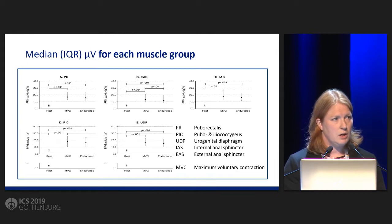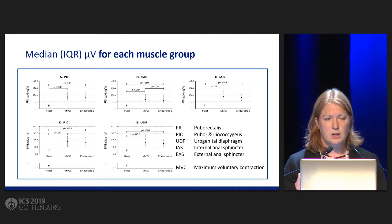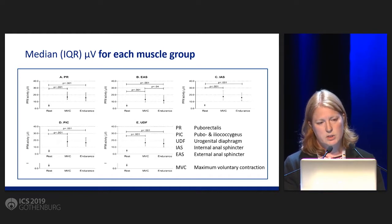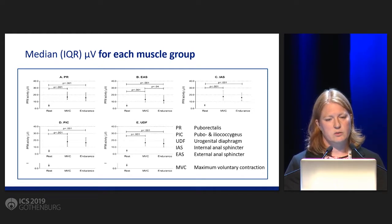And when comparing the 3 tasks for each muscle group, we found a clear difference between the rest activity and the activity during the MVC and the endurance task, and this was the same for every muscle group. We might also see a trend for the external anal sphincter, where the endurance activity was lower than the activity during the MVC task.